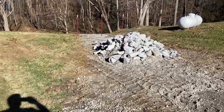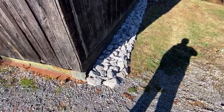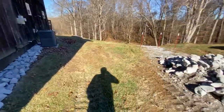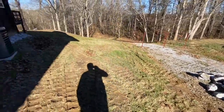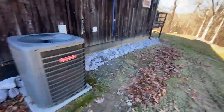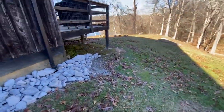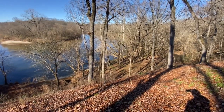So the other small job we had to do here was put riprap in the channel that the eaves have caused over the years. That looks nice. Unfortunately, I got some more left over, so I got to pick that up by hand and put it on the trailer. And so this looks good, or at least I think it looks good. Then I also did a bit of something down by the water. I think this is a beautiful spot.